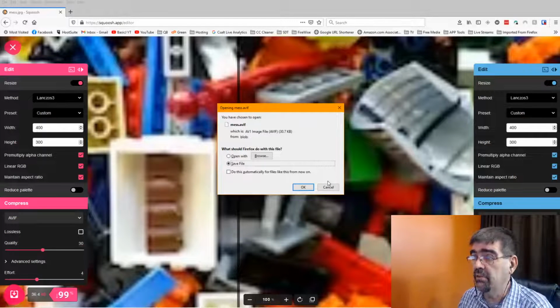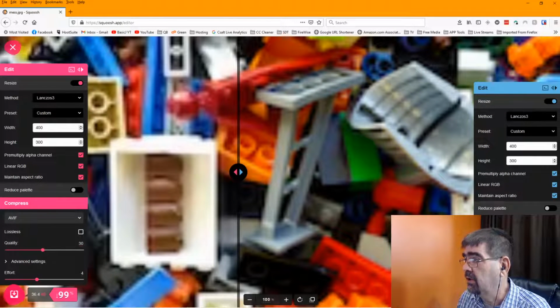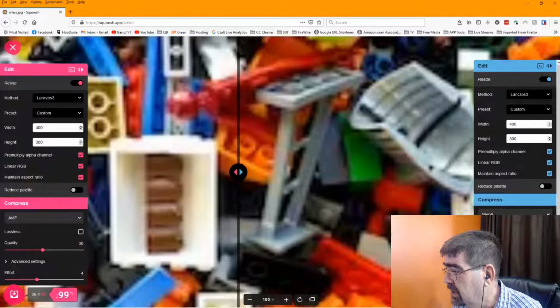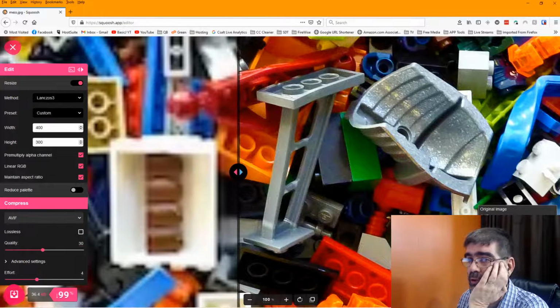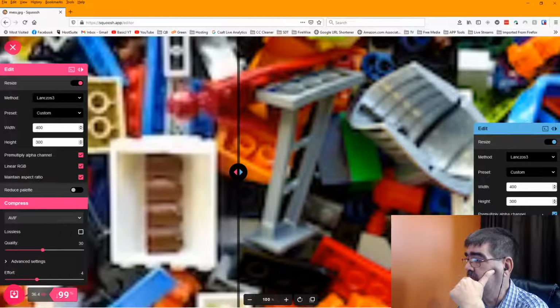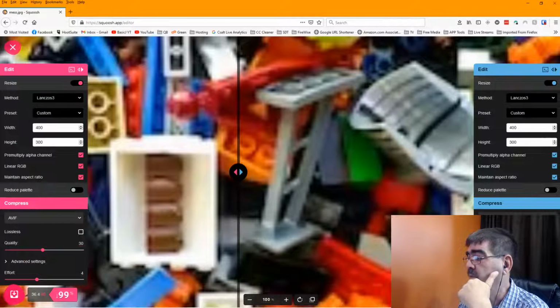So let's first of all save this. Here, we'll just select lossless. Okay, lossless, 88%. We're going to download. Okay, so that's going to be 301 kilobytes. What if we go to WebP? WebP goes to 48 kilobytes. The original image is 2.57 megabytes. Of course, we're doing a resize here too. Browser JPEG is 51. Browser PNG is 374. WebP 48. AVIF goes down to 36.